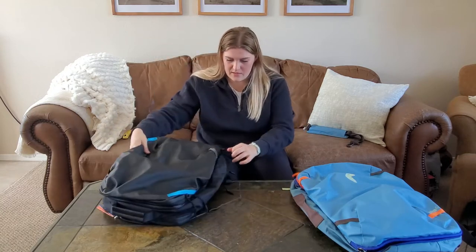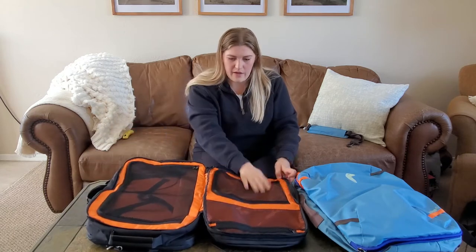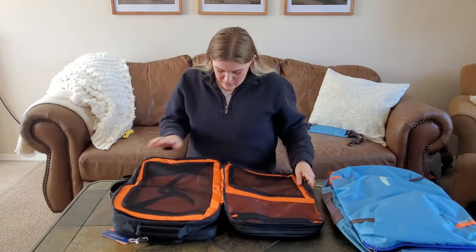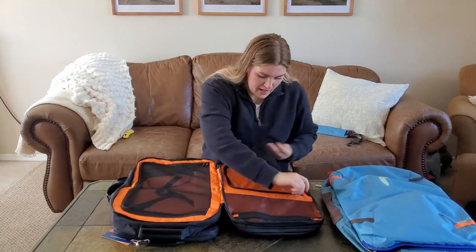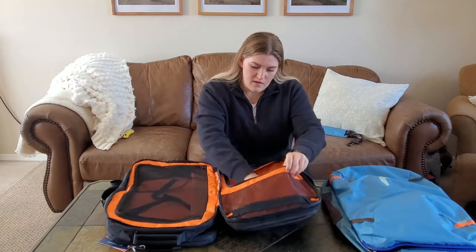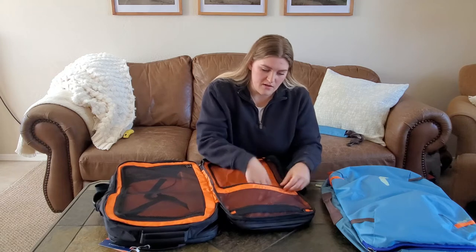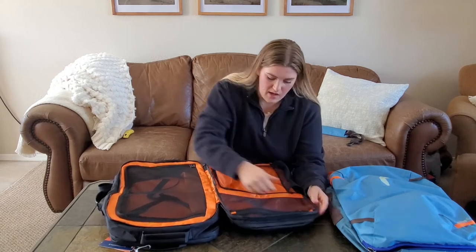Whoa! Okay, this is where it's gonna look like it's opening into a suitcase. So, we have two compartments here. I believe this one's going to look similar. We have separate kind of packing cubes, if you will. And this is expanding out into that front pouch. And then it looks like there's another section up in here behind where that other section was, and a small pouch up at the top.